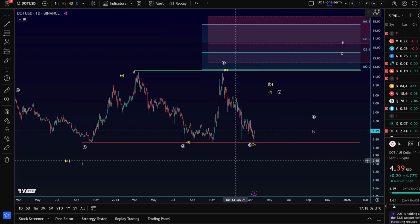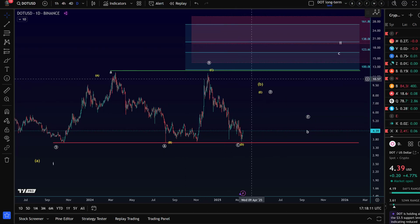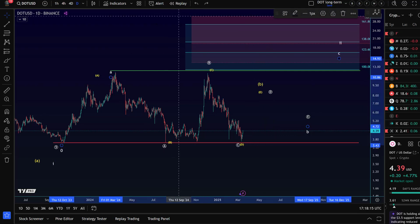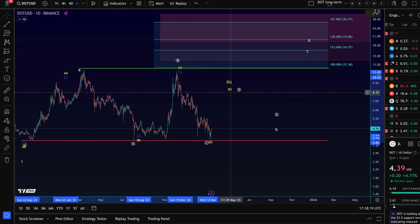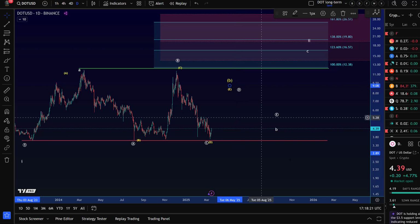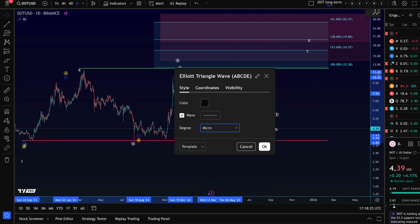I do see it, and that's why I see it as a triangle, because these are all corrective, right? We have a few levels that we can track in such a range, and we will talk about them now. So as mentioned in the last few videos, it could either be the yellow count, where this is an E wave in a larger B wave, which could lead to another low. I will explain to you.